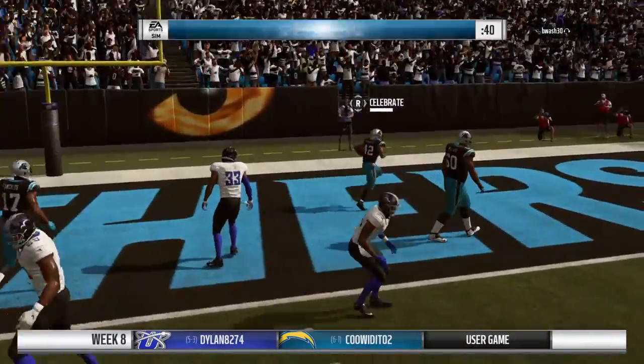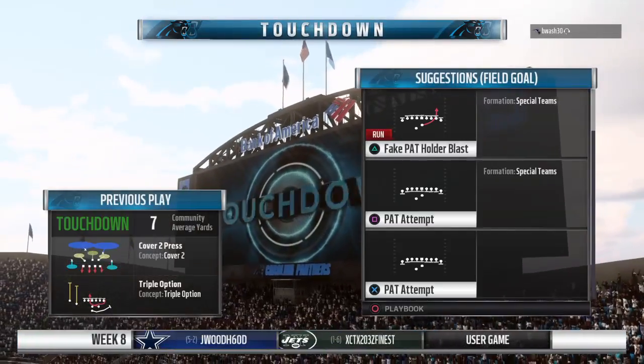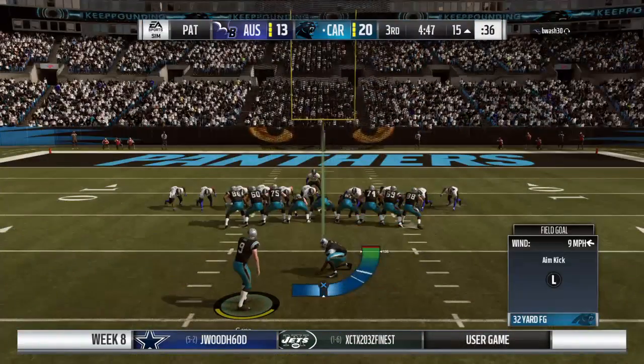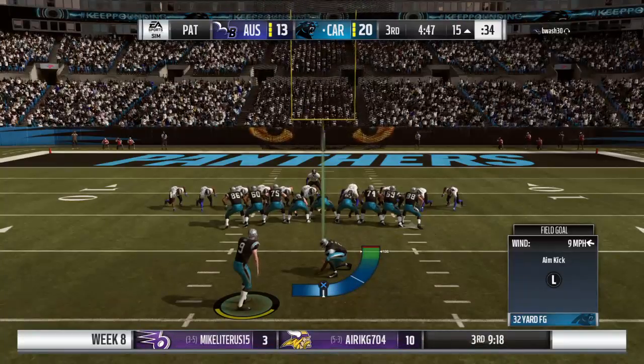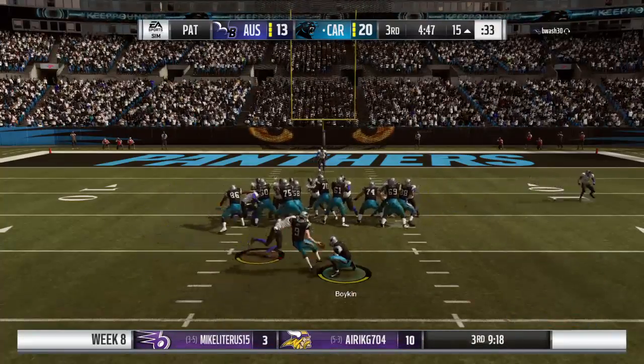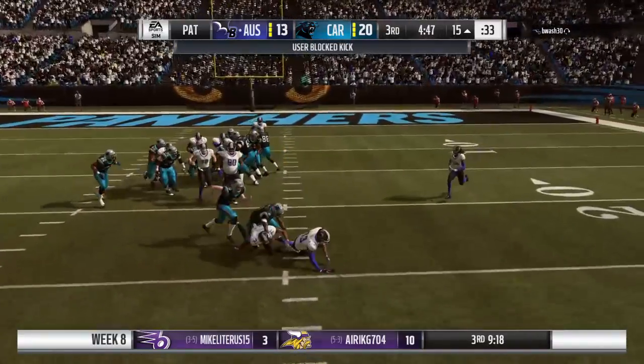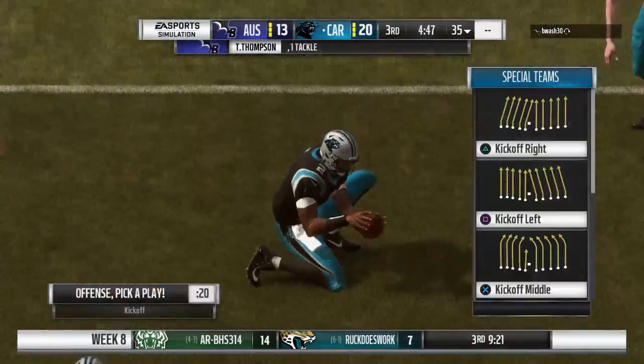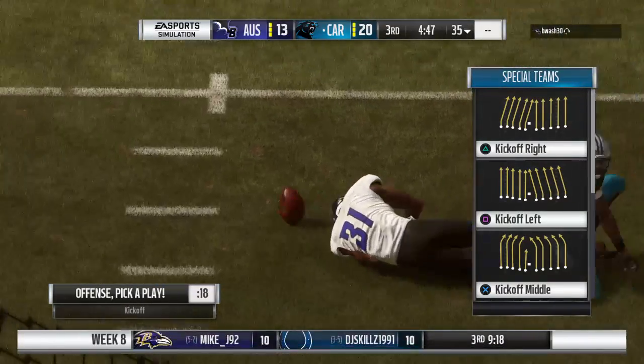And he will take it across for a Panthers touchdown. A great effort there. His first touchdown on the year. And the Panthers add on to their lead. And now it's blocked. But he doesn't get far. They're able to stop him. And after all that, the extra point attempt unsuccessful.